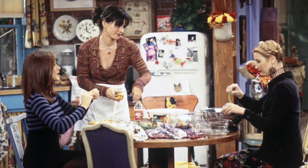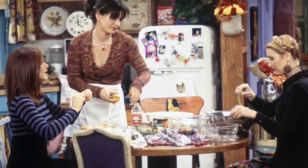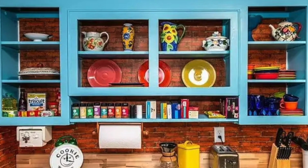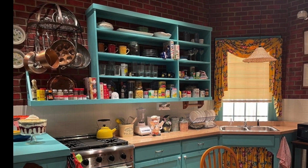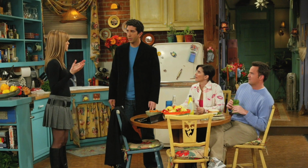The apartment's kitchen was actually a working kitchen. Oversized Central Perk mugs. Coffee mugs from the nearby Central Perk coffee shop were often used in the apartment, emphasizing the friends' love for coffee, the collection of coffee mugs. Monica had a large collection of coffee mugs, which were displayed on shelves throughout the apartment.